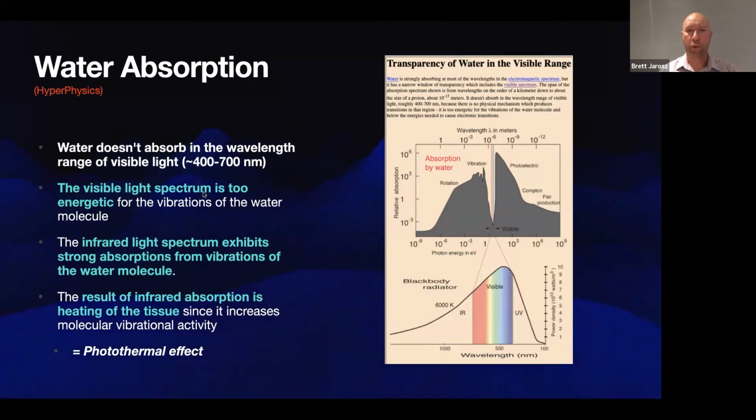All right, we talked about that range being about 1.95 for the orange-red to 3.06 electron volts for down in that violet. It's too energetic for the vibrations of the water molecule, but the infrared light spectrum exhibits strong absorptions from vibrations of the water molecule, and the result is infrared absorption is heating of the tissue because it causes increased molecular vibrational activity. So this is our photothermal effect. So visible light penetrates, infrared light is absorbed by water.